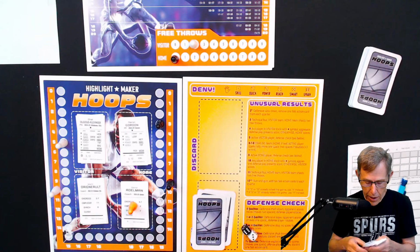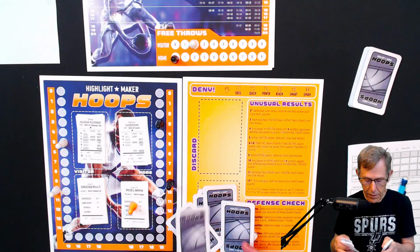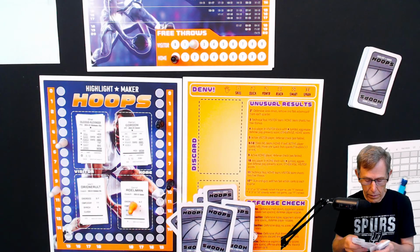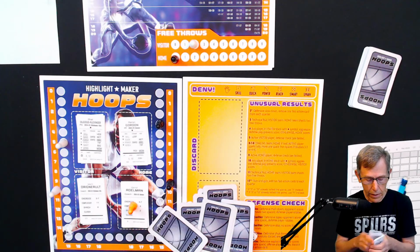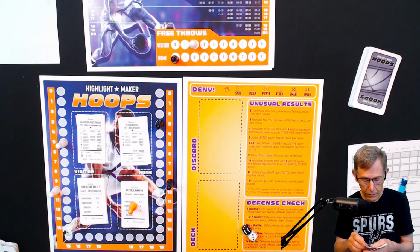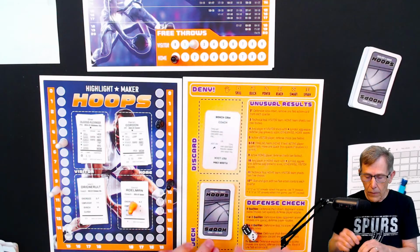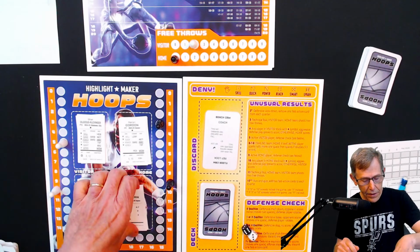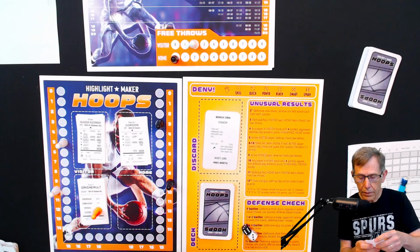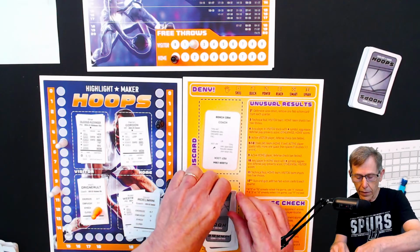1, 2, 3, 4, 5, 6, 7, 8, 9, and 10. And just for fun, we'll flip them over. All right, here we go. On a coach card, Adelman says, let's try to shake things up. It says, deliberate play, discard the next fast action card. Okay, we'll do that too.